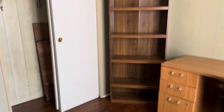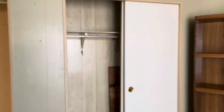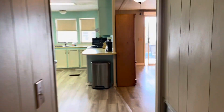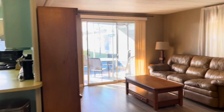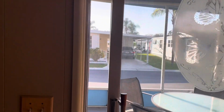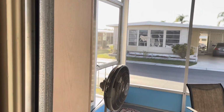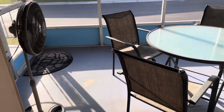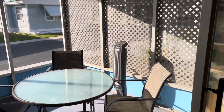Does need a little updating, but it's a great park. Lots of amenities, beautiful clubhouse, lots of activities, low lot rent. This is your Florida room.